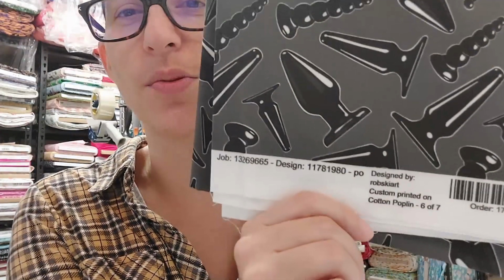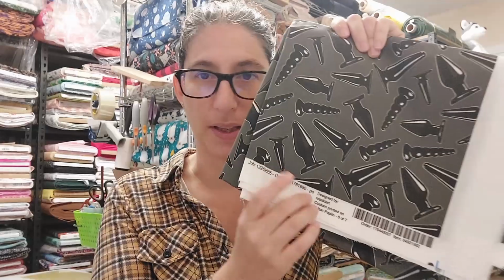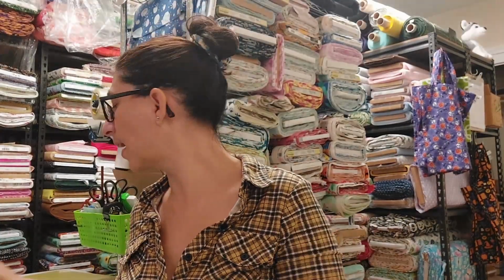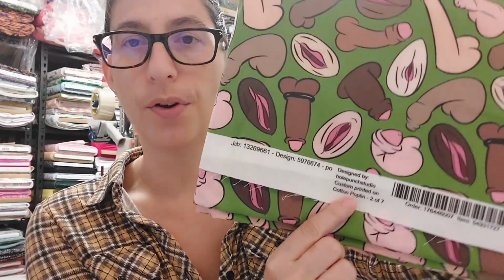So if you guys are looking for that, the artist is Robski Art. That's probably how you pronounce it. If you want to find this fabric, it's on Spoonflower. I like to shop there only because I know it supports an independent artist. Every time an artist sells one of their fabrics, they get a commission on that. So I have no trouble at all showing you who that is. So this one here, if you want to pick it up on Spoonflower, is designed by Hole Punch Studio.